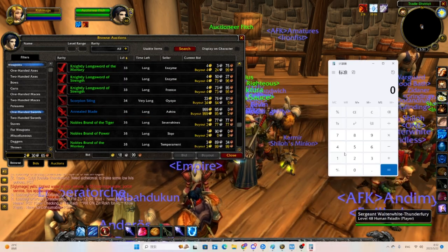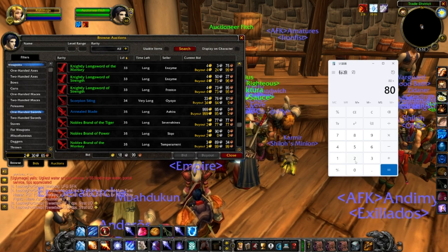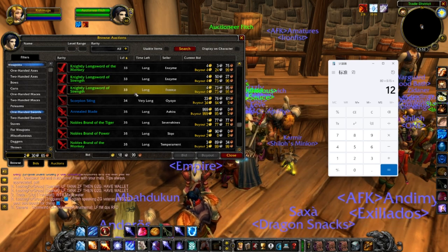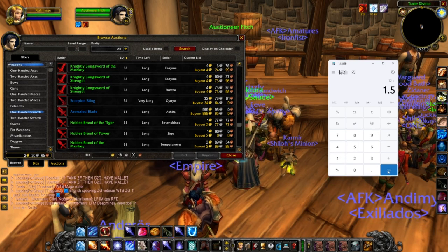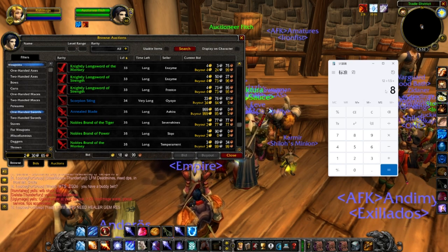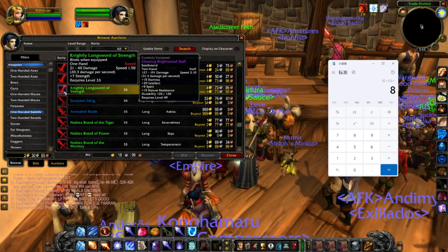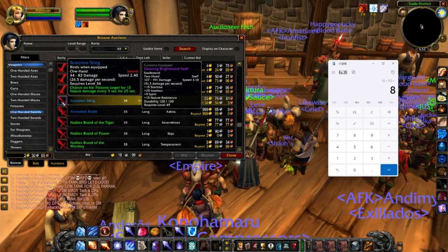Okay, but check this out. So one of these guys is going to do 15% of his spell power ratio. He's going to do an extra 12 damage a hit. We're going to divide that by 1.5, and it should give us 8. So when I judge Crusader on the target, this super fast one-handed weapon is going to generate 8 more DPS from Judgment, 8 DPS from Judgment of the Crusader.